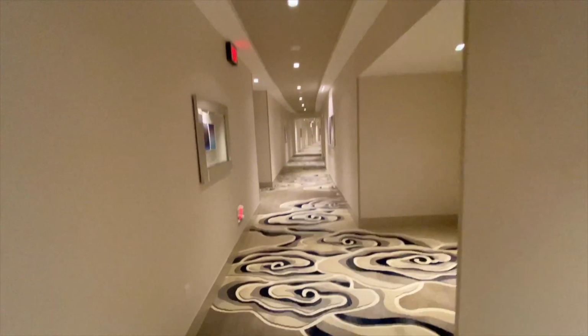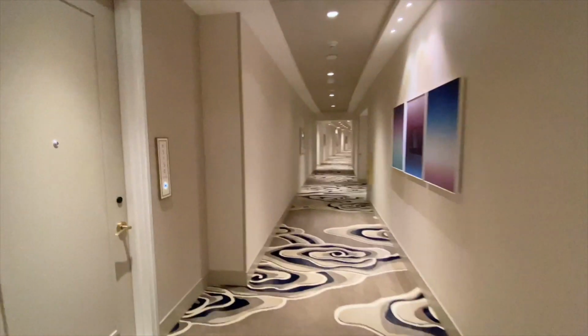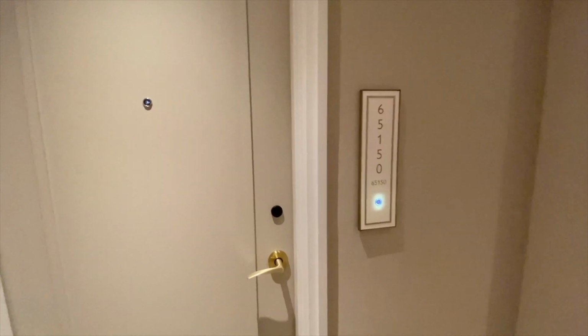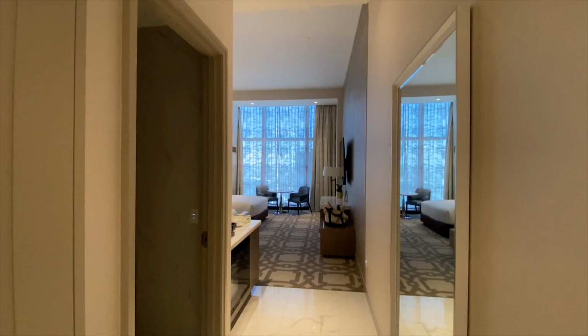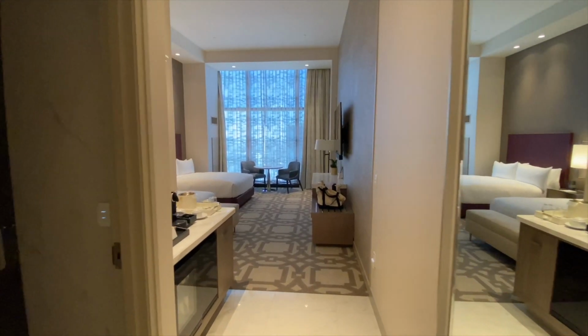So I really liked it. There are some nice touches, even in the hallway. You're about to see what the signage looks like. It's just so premium. Now, as far as the room goes, notice how much higher the ceilings are.